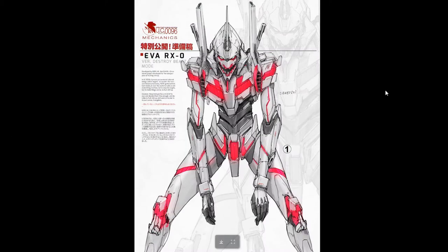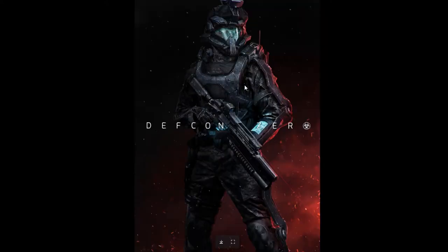Oh, some kind of Evangelion thing. Eva RX Zero. So it's kind of a mashup between his two favorite mechs. Not bad. I do love the Evangelion series. Pretty cool. It's kind of an organic mech.